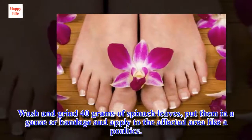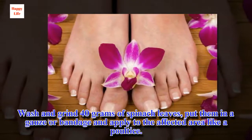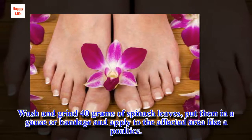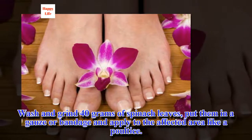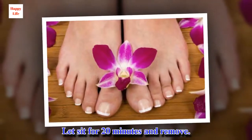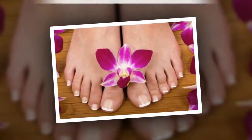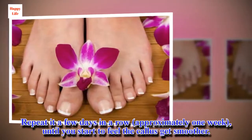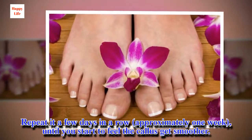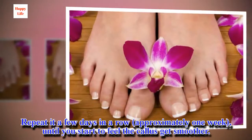Wash and grind 40 grams of spinach leaves. Put them in a gauze or bandage and apply to the affected area like a poultice. Let sit for 20 minutes and remove. Repeat it a few days in a row, approximately 1 week, until you start to feel the callus get smoother.